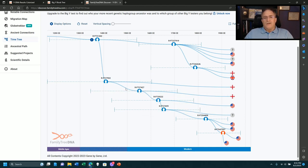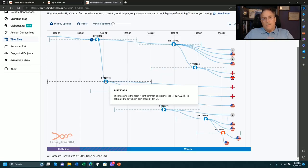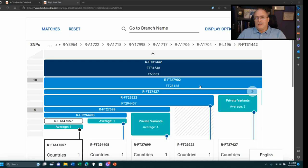Again, this is an individual. Step back to another. It says 1414. So you look at this, 1556 and 1414 when this one was formed. That's for my line. That means it could have been five generations. It gives us an idea of centuries that have passed. We're talking 600 years back in time from present to then when this SNP would have formed. And then you look at our leading one was about 1378, which is only about a generation or maybe two generations between this one and this one.